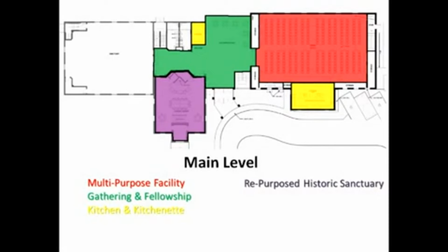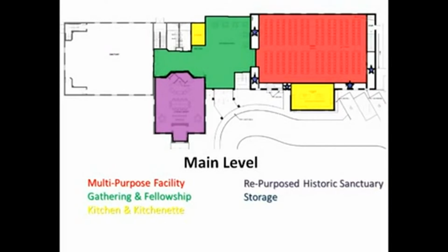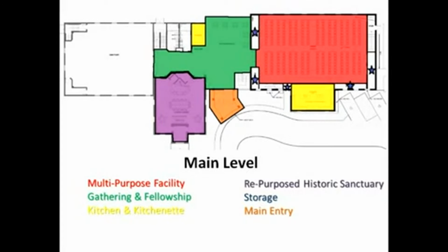Organized storage is distributed throughout, as noted here at these starred locations, allowing us to have a place for everything and eliminate clutter. The exterior site work includes a circular drive and a drop-off with an at-grade, barrier-free covered entrance, shown here in orange. Once in the facility, everything is interconnected, which will be a great asset in poor weather.